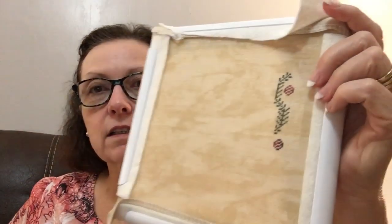Here is another one that I started not too long ago, and it's called This Little Gift by Kathy Barrick, and it calls for NPIs, which I didn't get. I didn't even go and see what color they look like, but it's got a red, a green, and a brown. So I'm using this vintage country mocha again, 32 count. No, this is 40 count, maybe.